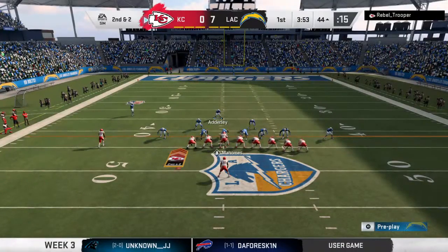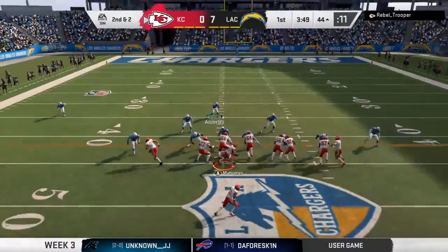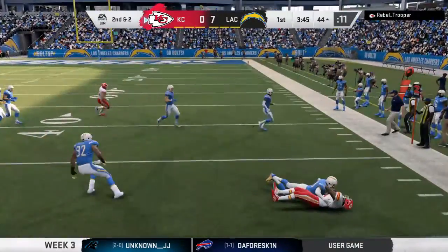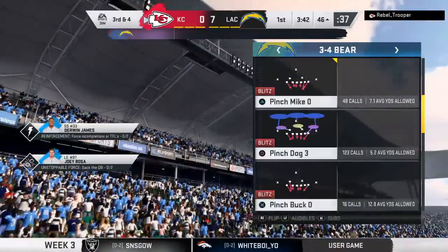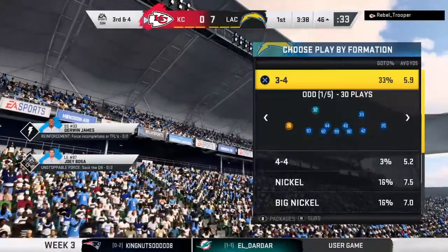Check 24. Check 22. Jet bomber. Now a handoff here to his running back, and there is nowhere for him to cut back as he's taken down in the backfield. The second down play results in a loss of 2 yards.